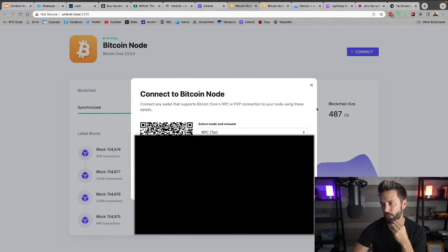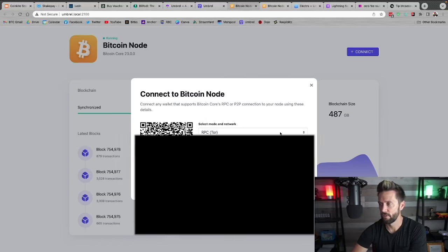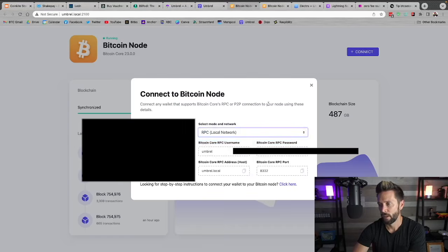So over here on my Bitcoin full node, it asks for Tor. Now, with Ledger Live, I've found the Tor connection doesn't work. Maybe they just don't support Tor yet. But other places will support Tor, in which case, first, you're going to need your host. That's the first thing that Ledger Live asks for. Now, here in this Tor setting, there is a host option down in the bottom left that you can copy. However, I'm going to change this to local network. All right, and I can see that the host here is umbrel.local. Then my username is Umbrel. And then finally, there is a password up here. I'm going to copy the password, but I can remember the rest of this.